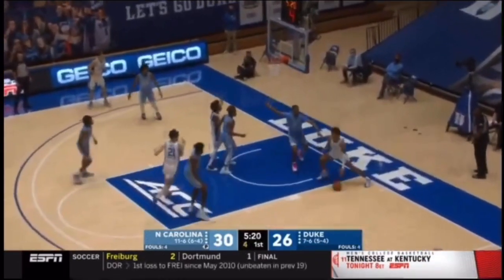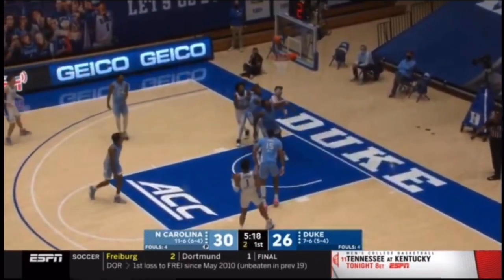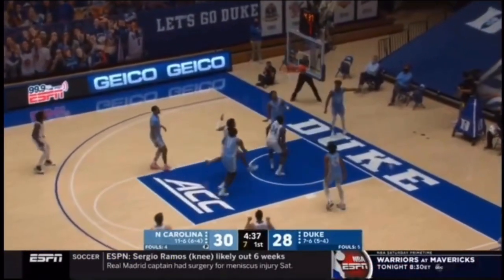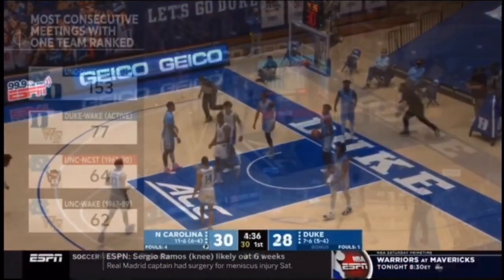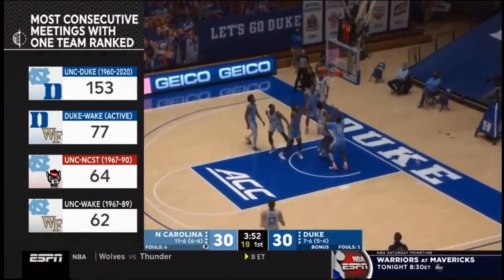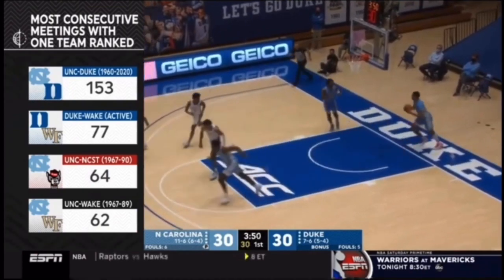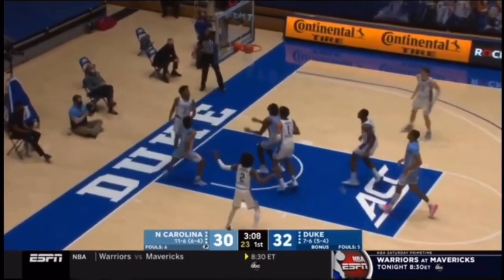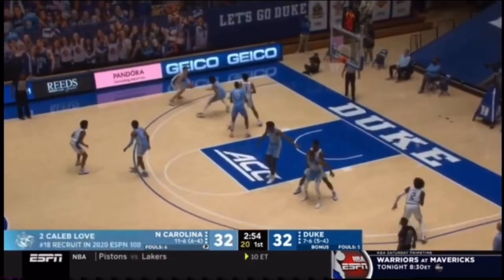That means they have to go at Matthew Hurt. Try to pick up that third stabilizer foul in the backcourt at times. Nice feed into Coleman, and Duke has tied it. 153 consecutive games over 61 years where at least one, and usually both of them, rebound. And Love can try to take it coast to coast, and he will.